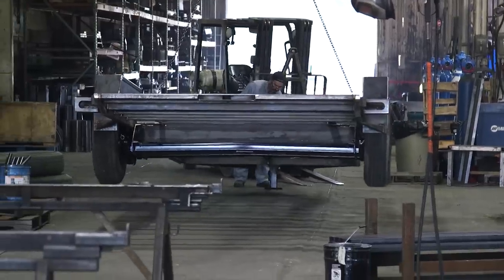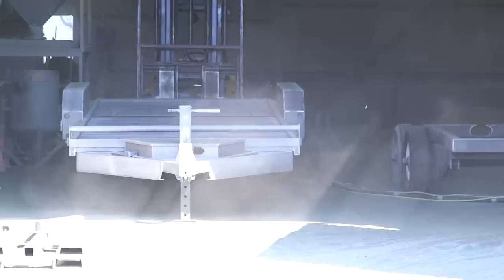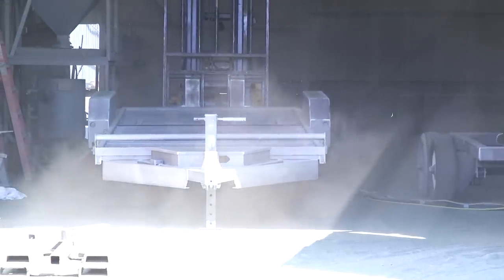I like to tell people the weakest point on the trailer is the tires. If the tires are flat, you've got it overloaded. That's your indicator. Right.